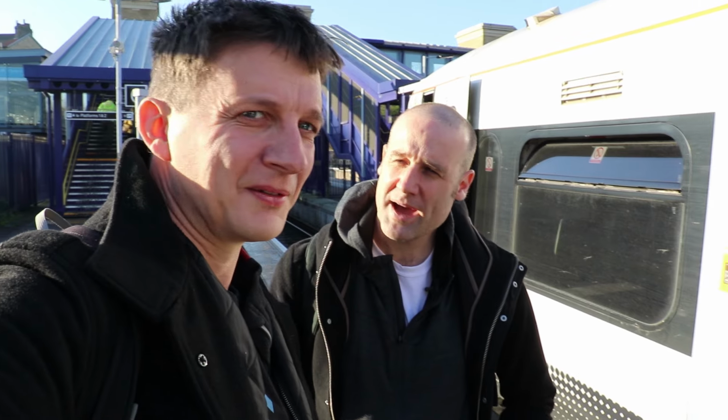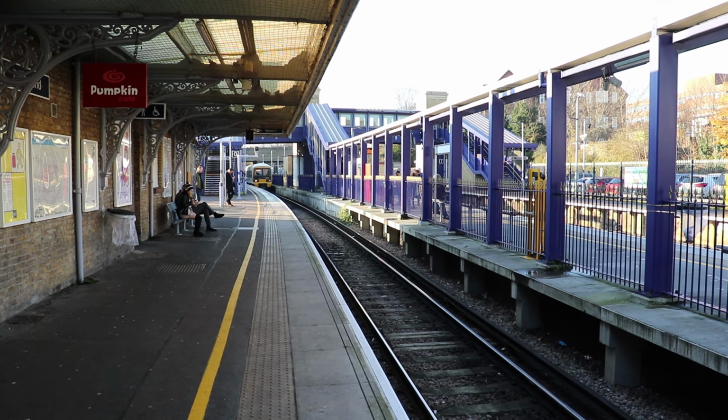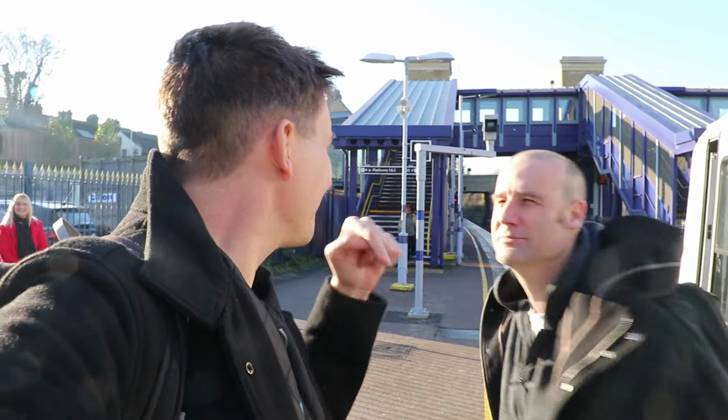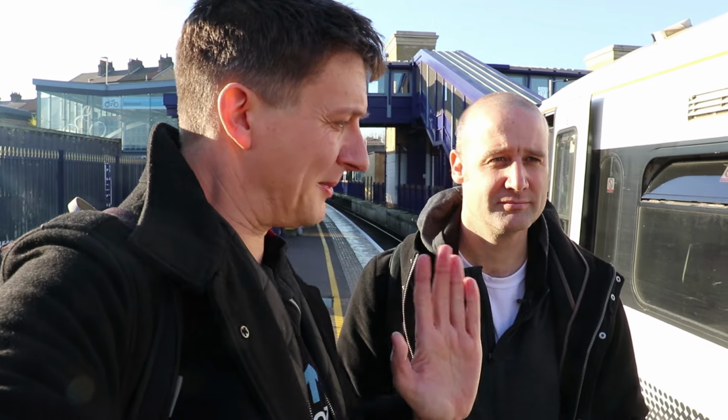Because a surprising number of them have been terminating. I think they're pretty much all. Well, no, is Redhill a terminator? I can't remember now. No, it's straight through. But Gravesend and Rainham are definitely the terminating platforms for the stopping service.